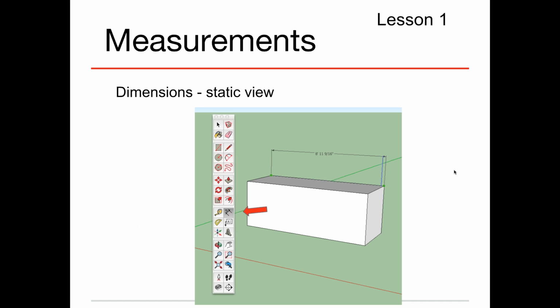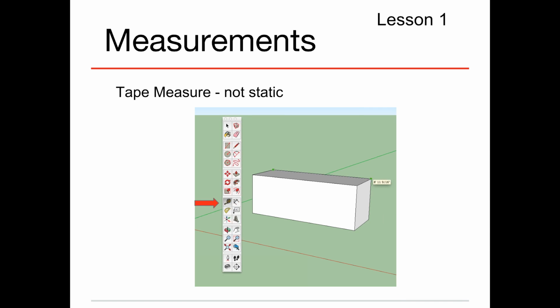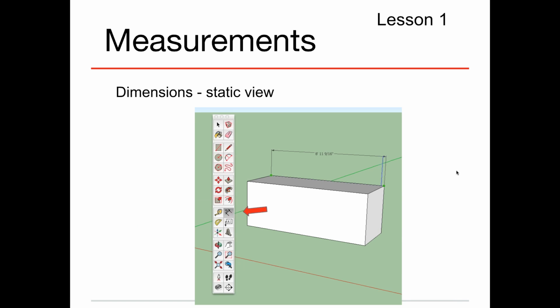All right, measurements. We can start measuring things to get better dimensions. You have the measurement button, and this is static, all right? What you do is you just take the measurement button, and it's really useful. You click the 2 points at which you want it to go, and then you can type in.